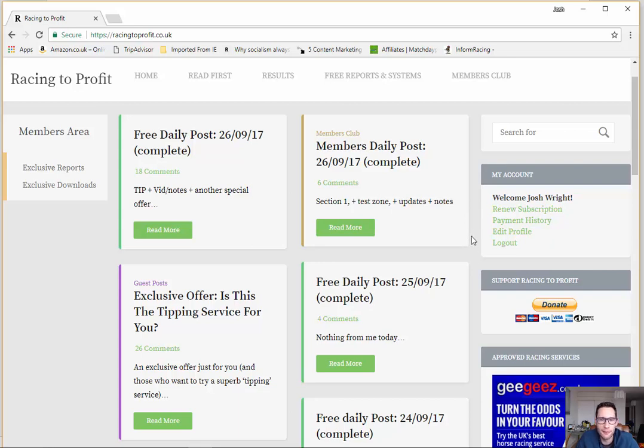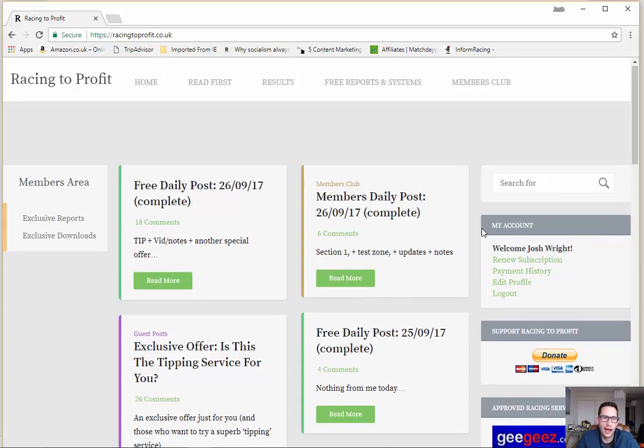Clearly, if you have an expired membership, you won't be able to read the actual members content and you'll be redirected to kind of renew subscription. But if you want to take a break or do whatever, you can always renew subscription and sign up to whatever plan is in place at the time. There's various other different things there as well.